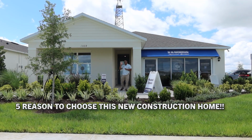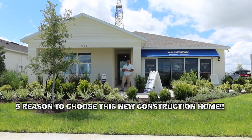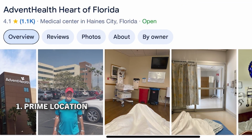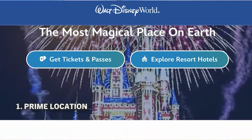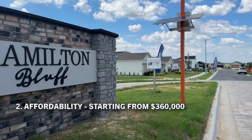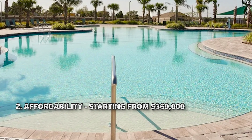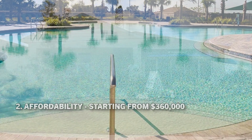Here are the 5 main reasons why you need to choose and purchase this new construction home to be your primary residence. Number 1 is the location. This new construction home is located in the prime location here in Central Florida, which is a developing and growing area. Second is affordability. Yes, this new construction home is affordable right now because the location is developing and not fully developed, so the price is very affordable at this current moment.